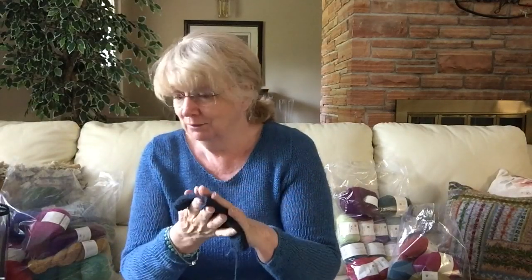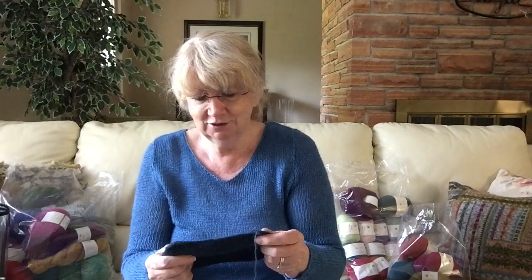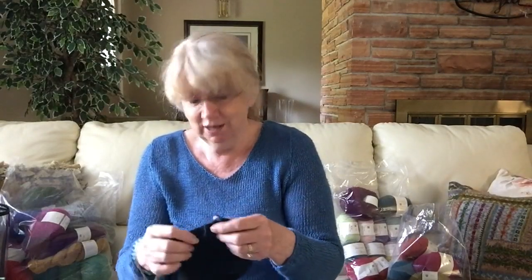I thought, well, there's a couple of designs that use garter stitch, so I made a garter stitch swatch. The garter stitch is firm, but not hard. You know how garter stitch can be rugged. I don't know how to describe it. I haven't washed this one yet.